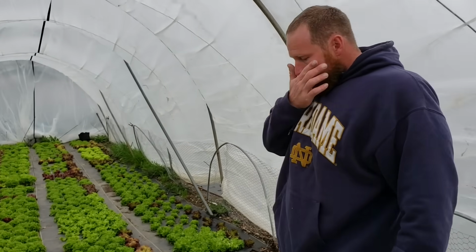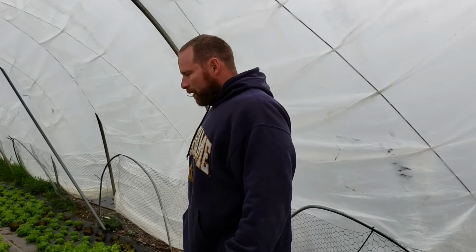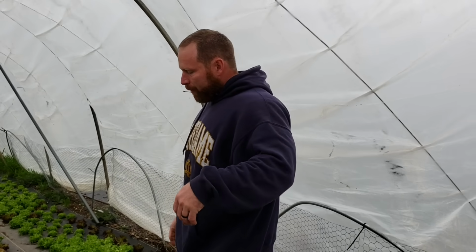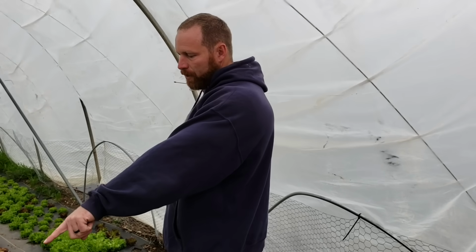Is this something that can be harvested with a greens cut harvester, or no? It's not possible. Curtis tried it. Ray tried it. I'm pretty sure Eric tried it out at Steadfast, and everybody's like, no way. It's just too thick, because these are still pretty small heads.